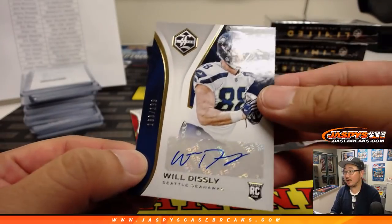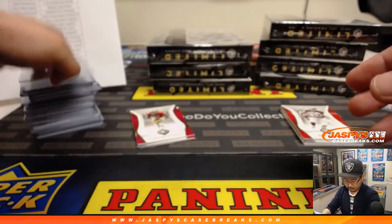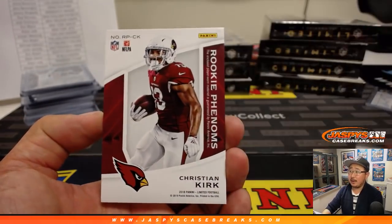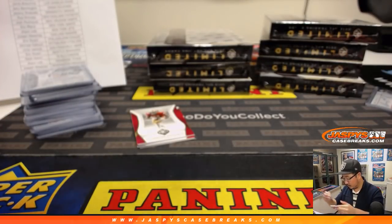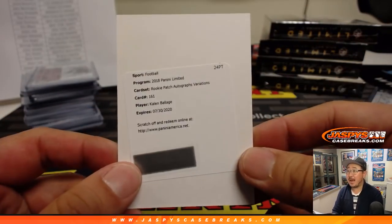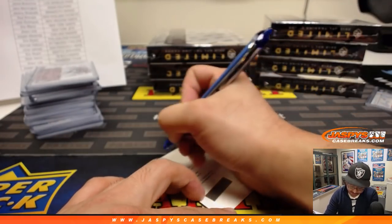We've got Will Dissly, rookie auto, 180 out of 199 for the Seahawks. That'll be for Eric Wyant. Jameson Crowder to 49. And Christian Kirk, rookie phenoms, jersey, 70 out of 99 for Sean. And the redemption is going to be, bam, Kalen Ballage, rookie patch autographs variations. That'll be for Jerry and the Dolphins.